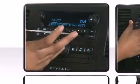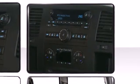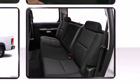The available 7-speaker premium Bose sound system includes a subwoofer and fills the interior with crisp audio experience. Curtain airbags combined with standard stability control in creating a comprehensive safety network.